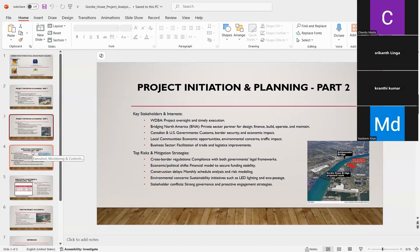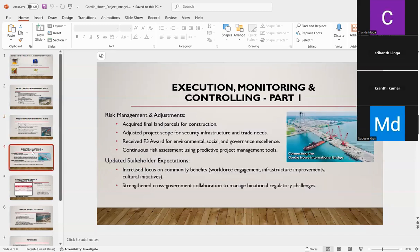Environmental concerns. Large-scale infrastructure projects impact local ecosystems, wildlife, and air quality. Stakeholder conflicts. Strong governance and proactive engagement strategies are needed with multiple stakeholders involved. Conflicting interests can arise among governments, businesses, and local communities. The next slide will be described by one of my teammates.